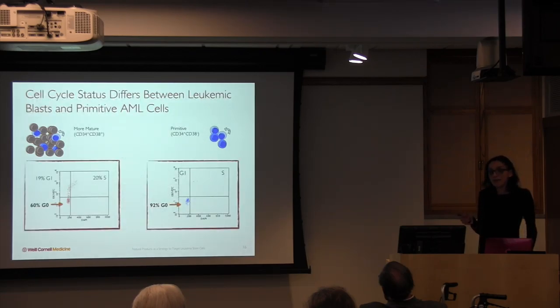So why are they surviving? When we look at cells that are more mature, defined as CD34 positive, CD38 positive, and label them with a proliferation marker known as Ki-67, you can see that they are proliferating. In contrast, when you look at the leukemia stem cells, CD34 positive, CD38 negative, most of them are quiescent. They are not proliferating.